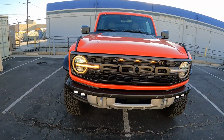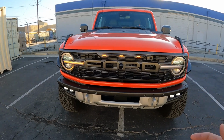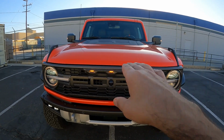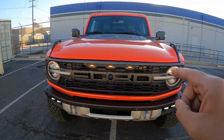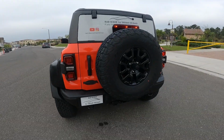All right, now let's talk a little bit about the styling of this Ford Bronco Raptor. One of the things that strikes you when you see this car is this massive grille that says Ford on it. Obviously, you see the amber lights, the 3 in the front, because this car's width is over 80 inches, and per DOT, Department of Transportation, you have to have these amber lights in the front, and you're going to also have 3 in the rear.